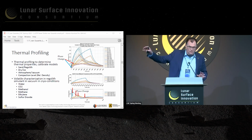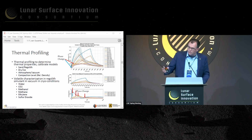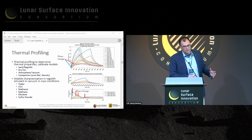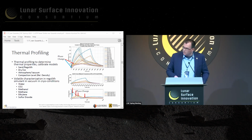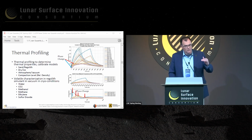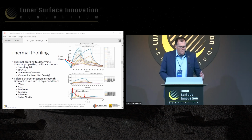So we have, and this is only just a few of these profiles, we have a whole host of these profiles, and these are done all under regular atmospheric conditions, and we are working on doing the same test now under vacuum conditions. Now, the test results showing over here, as you can see, those arrows show some phase changes which we expect to see. We go from ice to, in this case, liquid, because it's atmospheric conditions, and from liquid to the gas phase.